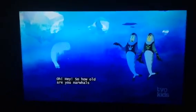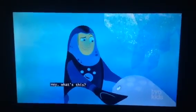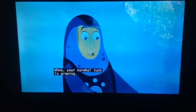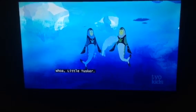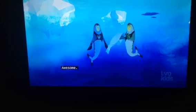Hey, so how old are you narwhals when you grow your tusk anyway? How old are you now? About two. Hey, what's this? Whoa, your narwhal tusk is growing! Congratulations! I'm gonna name you Little Tusker. Whoa, Little Tusker! You are growing a tusk. Awesome!